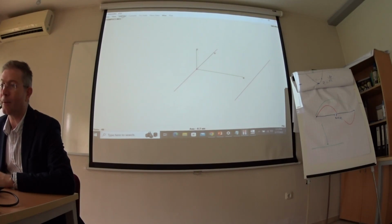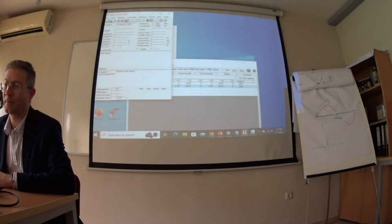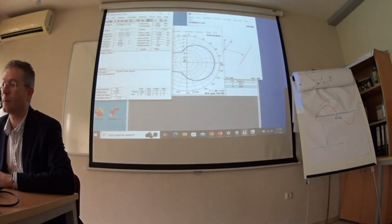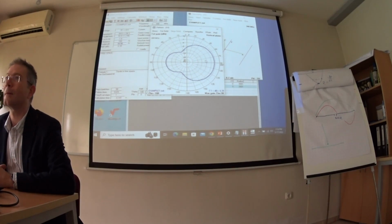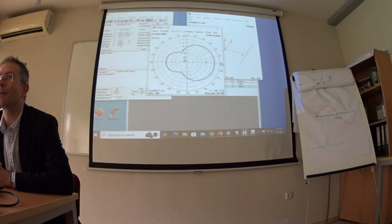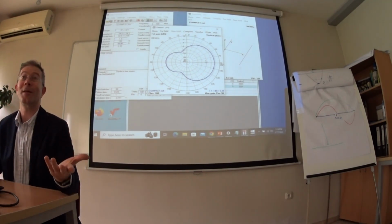And now we click here, validate, run geometry check. The geometry editor tells us you did everything very well. And then we go here and calculate the far field pattern. Bam! And what we see is that we have built our first directive antenna.